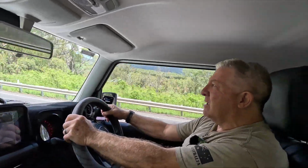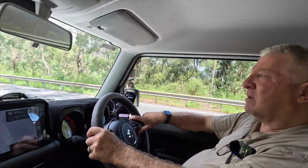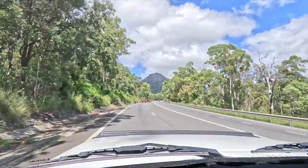There's a little car park, and we're just going to walk out on this 1.6 kilometre track to a little lookout or a rainforest walk, so we're going to do that.